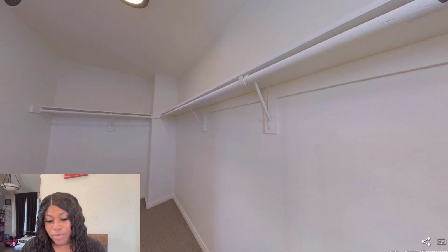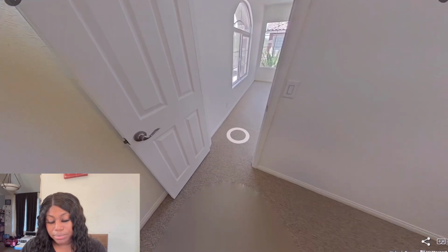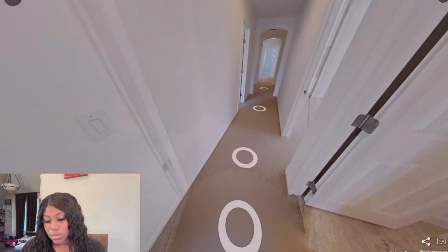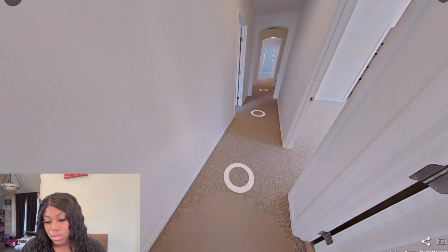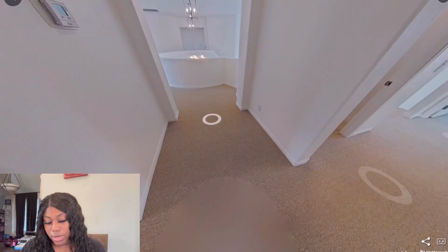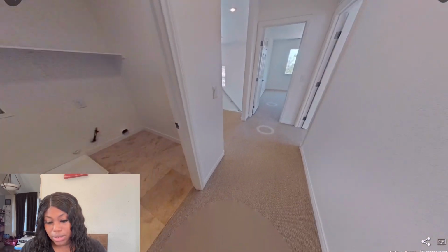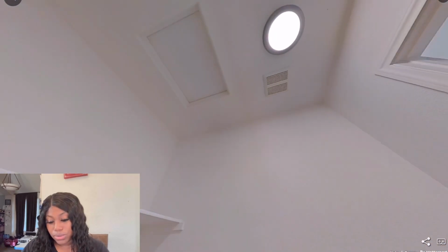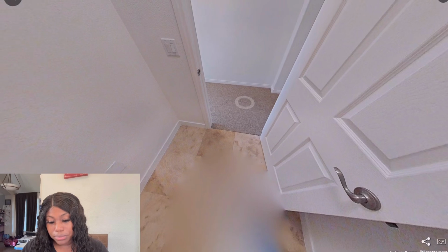Is this six rooms already? Because there was two downstairs, right? The master, this one, and this one. I think that's six already. Now let's go down this way. Here goes, look like another washer dryer area. It's cute. It can work.